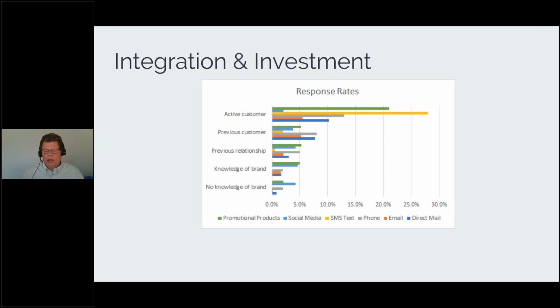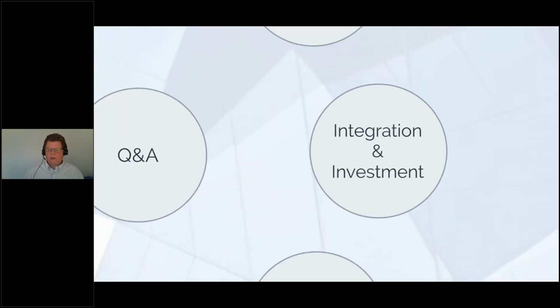We have a lot of people that look to do direct mail on very, very cold leads. It's a fairly poor investment for the most part, because if they have no knowledge of your brand, it's got a really low response rate versus previous relationships, previous customers, active customers, where you can get really great response rates.